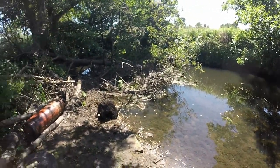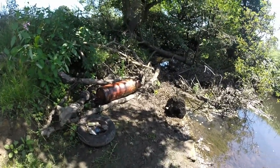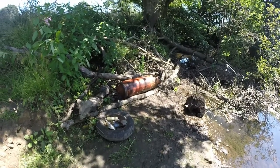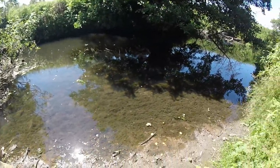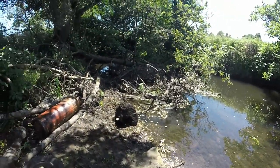Right, we're leaving now. This is all we're capable of today. Which, well, I say all, but Michael did a fantastic job dragging that out. It's so heavy and it's full of water as well. But yeah, it's a good day. Found lots of little fish. Cleared some of the rubbish.